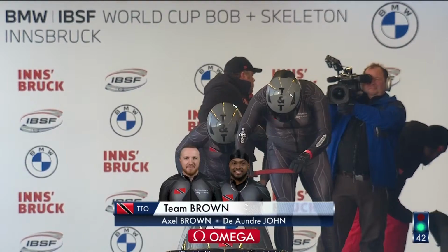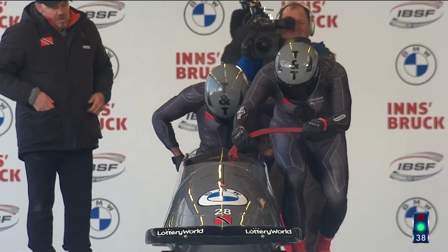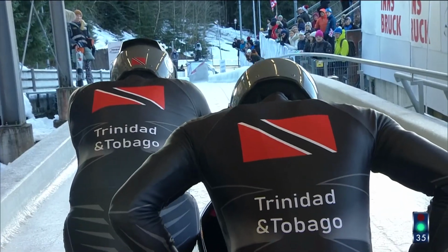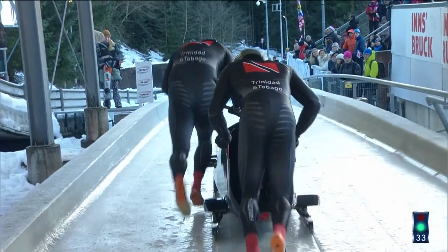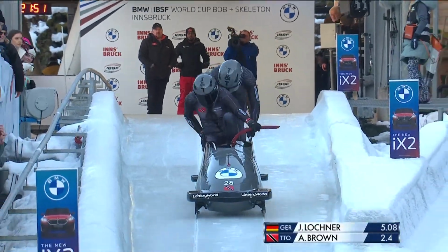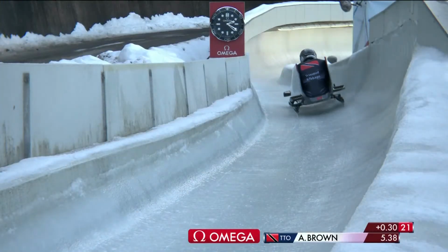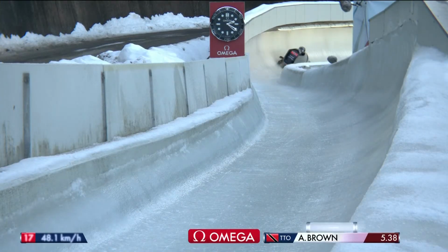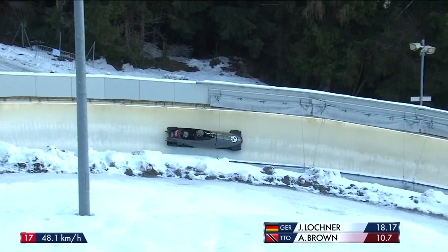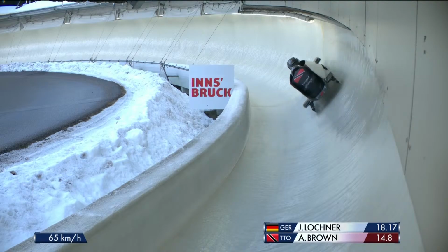Well, speaking of. Yeah. DeAndre John behind our Trinidad driver, Axel Brown, 21-year-old debutant from Port-of-Spain in Trinidad. DeAndre, a 10.7 100 metre sprinter and the lightest man in the field, we believe, since Greg's not racing. 5.38 getaway, very good for Trinidad and Tobago. Yeah, his coach Lee Johnston made sure to message us saying that he's the only man who has baggy lycra.